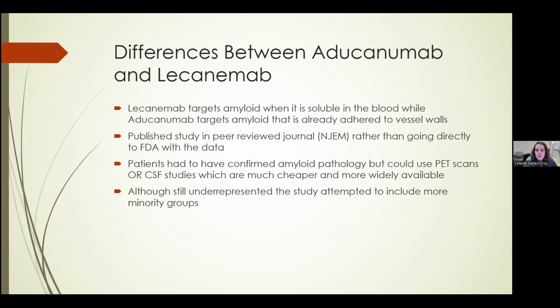So I thought it was good that they had more than just the PET scans to decide if someone had amyloid. And it does make sense to include only people that had positive amyloid, even though that's not widely available. It makes sense if you're going to be testing a drug that clears amyloid to make sure someone has amyloid first. And then although still underrepresented, the study at least attempted to include more minority groups. It was still a pretty sad showing, but they did at least talk about it and address it and try to get a few more different people involved.